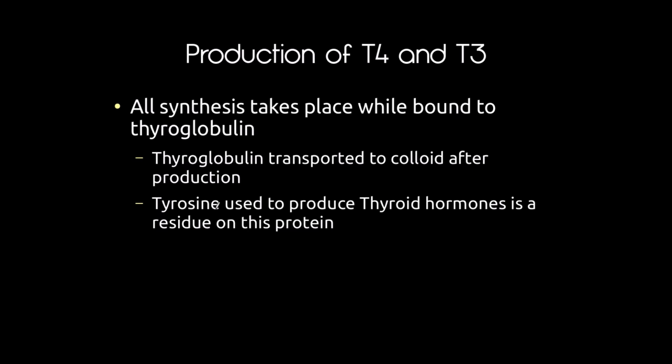So the thyroglobulin is transported into the colloid after it's been produced. So we're into this extracellular storage space. And in that thyroglobulin, we have these tyrosine residues that we're going to be using to create thyroid hormone on that protein. So the tyrosine residues are on the thyroglobulin before it's turned into the T3 or T4.